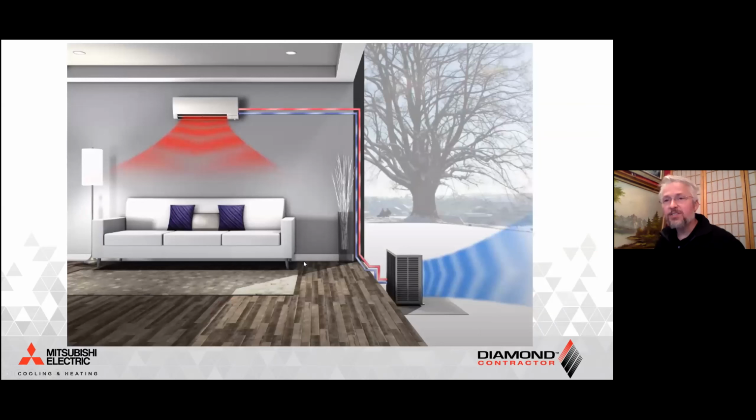But how these systems work is, and I know that this is one of those things that came up in some of those questions, so I'm going to dive into it a little bit. Basically, the indoor and outdoor units, and there are a whole range of different configurations, but depicted on this slide is a 1-to-1 unit, meaning one indoor unit to one outdoor unit. And there are multi-zone systems where you can have multiple indoor units connected to a single outdoor unit.